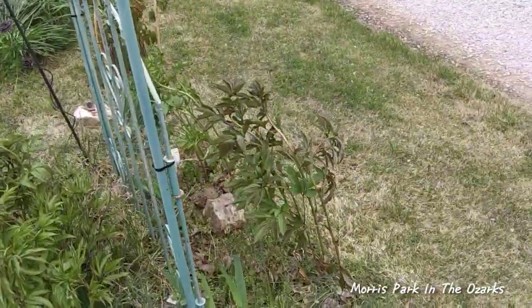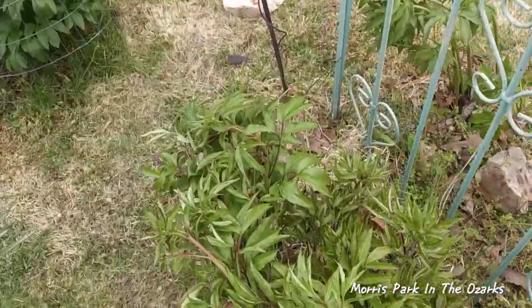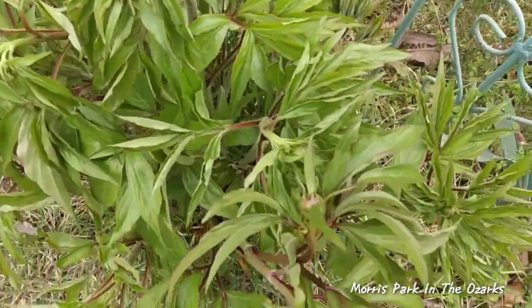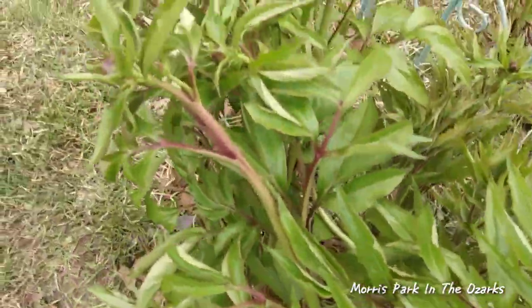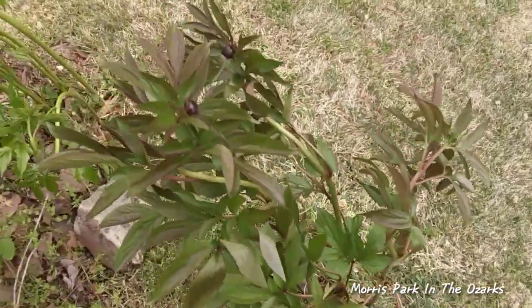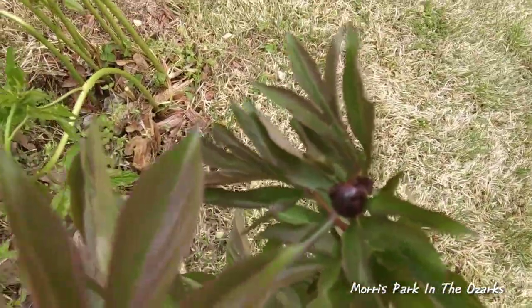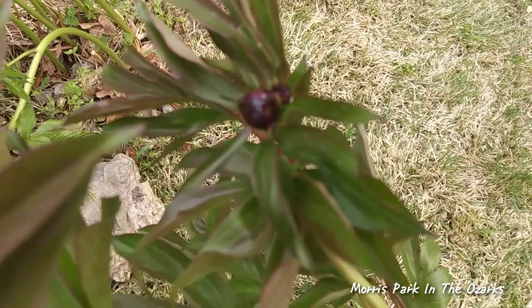And some of the other peonies, that's how they look. See, a lot of it I think is just from weight. Look at some of these, they're just buds all over them. And I think they're going to be all right. I think they'll bloom out good. Over here, some there.